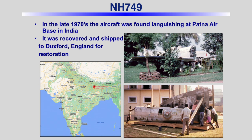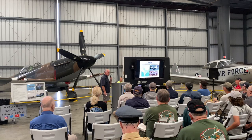So in the late 1970s, the airplane hadn't flown for many years. It was derelict, to put it mildly. It was at Patna Air Base in India. Patna is shown on the map where the red dot is, that is Patna Air Base in India. You can see the airplane is sitting there, a couple of 55-gallon drums, looking pretty derelict. It was recovered and shipped to Duxford for restoration.